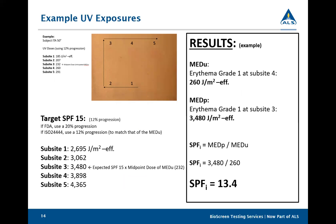So here's the results of our fake test that we just did. Again, we had our initial MED on unprotected skin, which showed up at site 4. We exposed the sunscreen sample to these UV doses, and now we're going to do our calculation to determine what those results are. Our MED was 260 joules per meter squared. We gave that a grade 1 at subsite 4, so that determines our MED. Let's pretend that our product showed us an erythemal response at subsite 3. That's where we determined the MED of the product protected site.